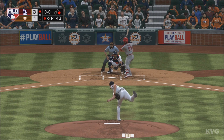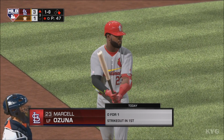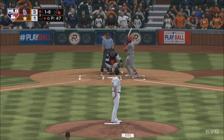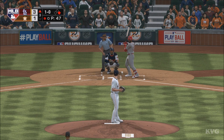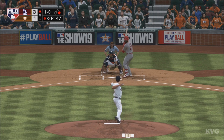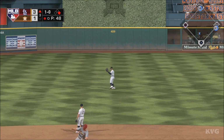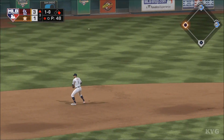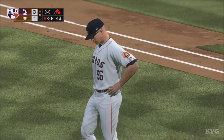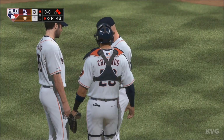In now, Marcell Ozuna, as the first pitch to him runs a bit inside for ball 1. He was a strikeout victim in his first try. Verlander pauses. 1-0 on its way. A bouncer up the middle. And that's through for a hit. And time will be called here as the pitching coach heads out to the mound and hopefully tries to settle this guy down a bit.